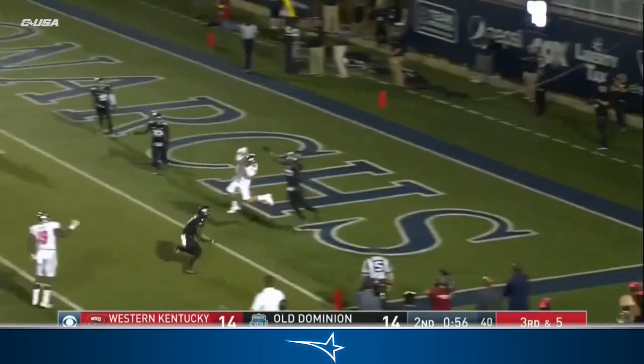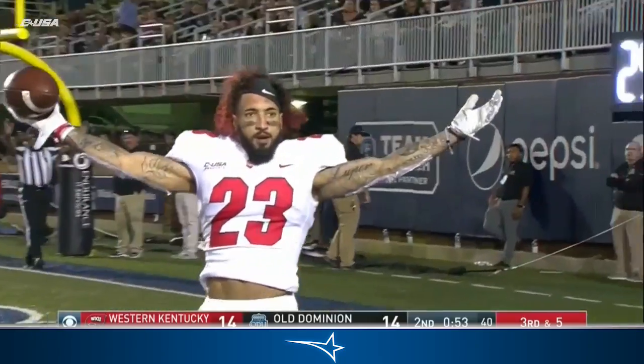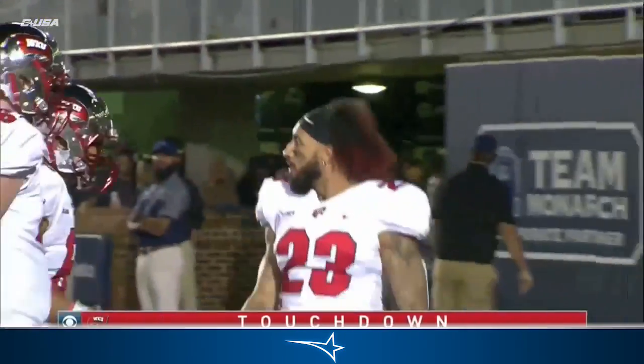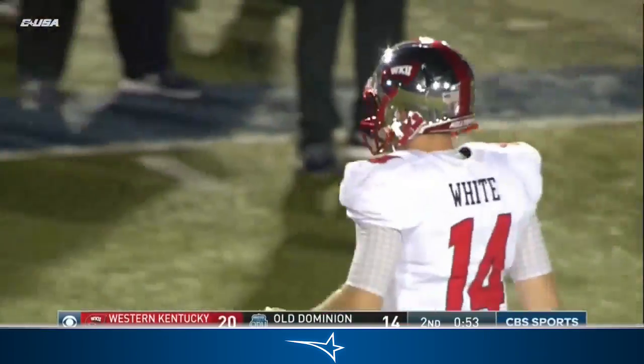White to the end zone. It's caught. Cameron Echols Looper with his helmet flying off. His first touchdown grab of the year. And the Hilltoppers have their first lead of the game. What a throw by White.